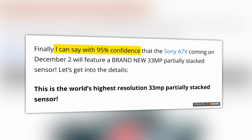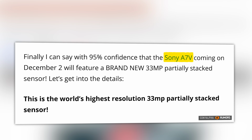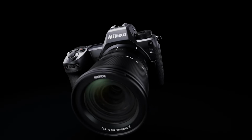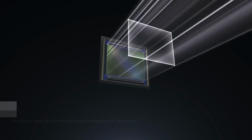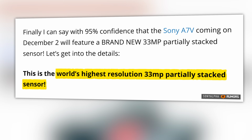And finally, Sony Alpha Rumors is back to say that they can now confirm with 95% confidence that the Sony a7 IV will feature a brand new partially stacked 33 megapixel sensor. Now, you might recall Nikon's very competent and capable Z6 III that sported a 24 megapixel partially stacked sensor. And if this rumor is true, Sony might have just one-upped Nikon. Makes a Nikon look like a disposable.